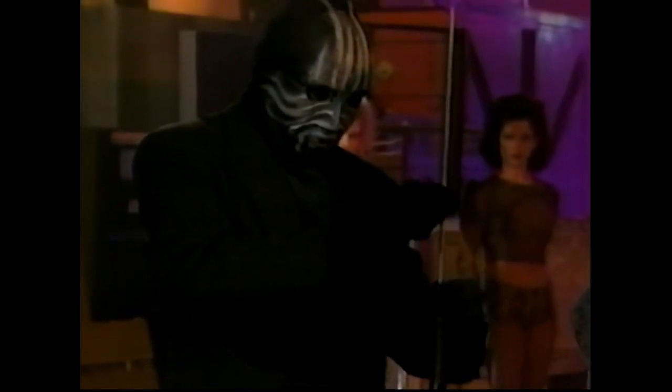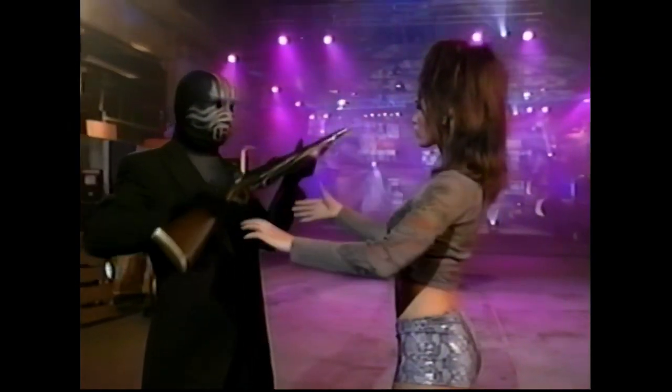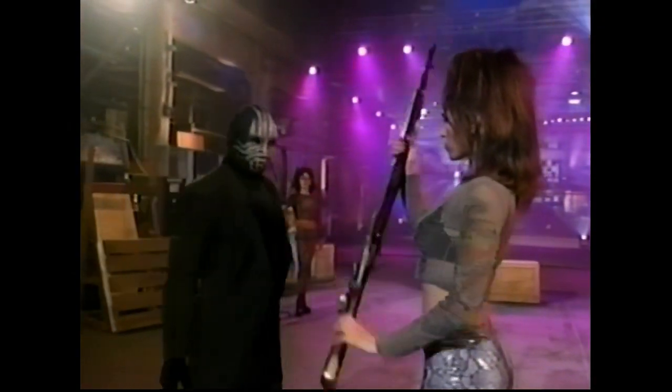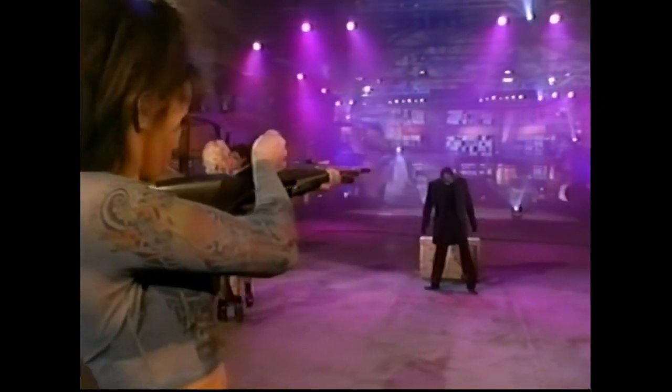He drops the bullet into the barrel, then packs it down tight. He hands the rifle to his assistant. Let's hope she's a good shot. The other assistants bring out a pane of glass.